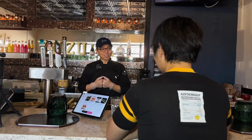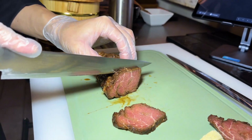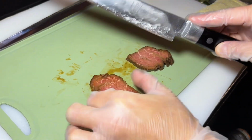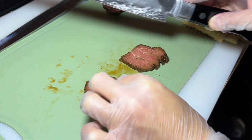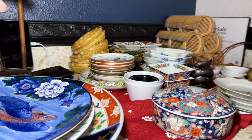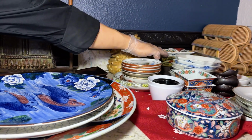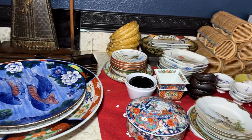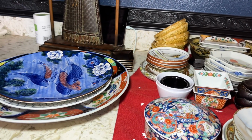Ready to start? Yeah. All right, this is the tenderloin. It's roasted, it's a tenderloin, and we marinate it, top it on both sides, and that makes it more tender. Lots of dishes here are from the Meiji era, 150, 200 years ago. So once we break it, we couldn't get this anymore.